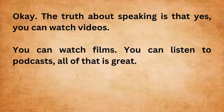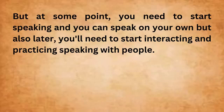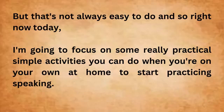Okay. The truth about speaking is that yes, you can watch videos, you can watch films, you can listen to podcasts, all of that is great. But at some point, you need to start speaking, and you can speak on your own. But also later, you'll need to start interacting and practicing speaking with people. But that's not always easy to do. And so right now today, I'm going to focus on some really practical, simple activities you can do when you're on your own at home to start practicing speaking.